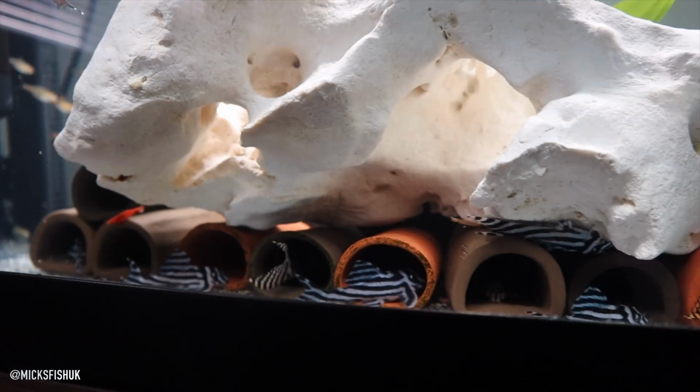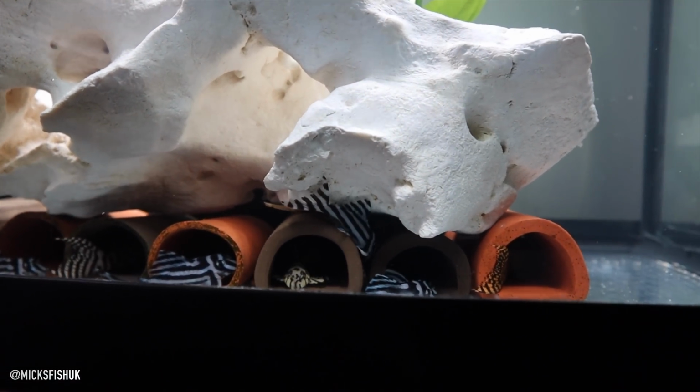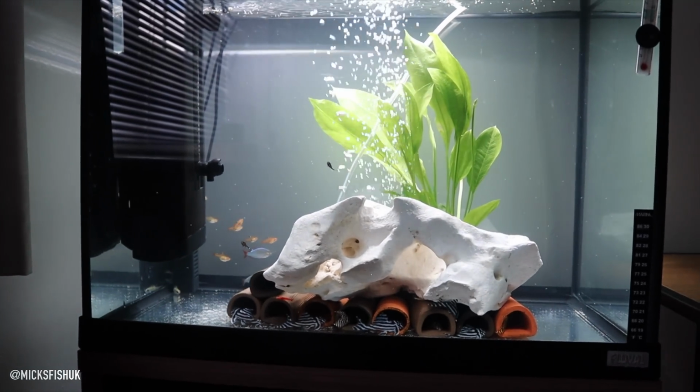They've all got like a different marking as well, haven't they? Oh man, I definitely prefer Plecos to Discus these days. Yeah, they're a lot hardier as well, aren't they, to be honest?